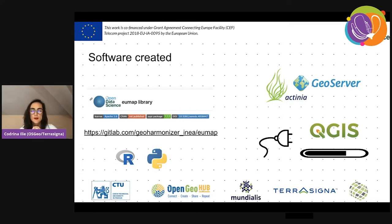We have two experimental geoprocessing services. One is implemented through the OGC WPS specification, and that will be accessible through the WPS plugin for QGIS that is currently being developed under the GeoHarmonizer framework by CTU in collaboration with Open Geo Labs. The other is an extension for GeoServer, for serving Actinia geoprocessed data.